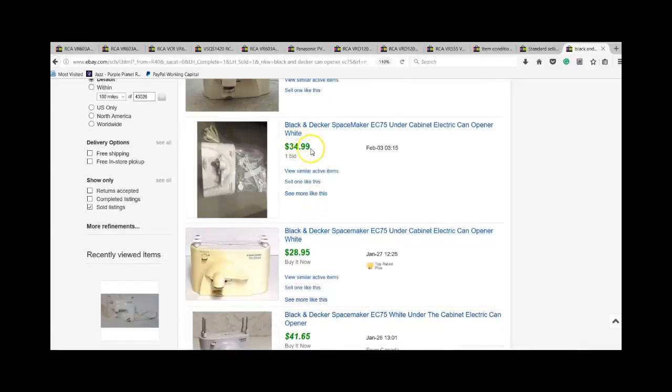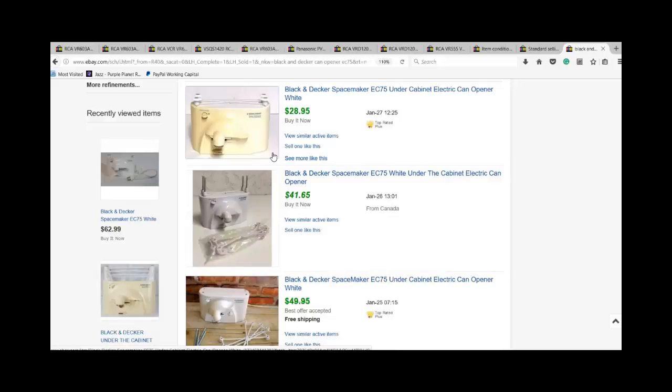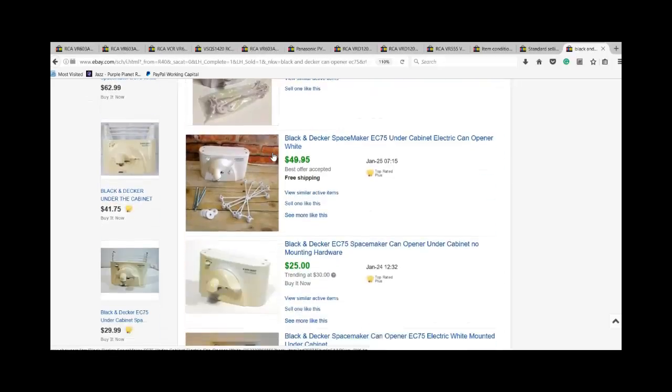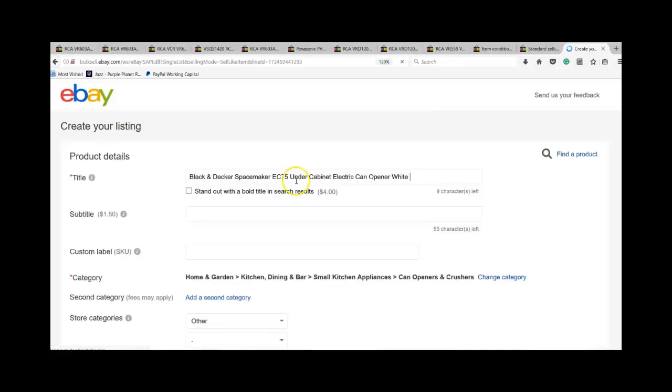Here's one that is $34.99. This one looks really close to the condition of mine and what it looks like. So I'm going to say that that's probably right about the right price. So this is a hyperlink that will take you to the listing. But what I'm going to do is just go ahead and click on sell one like this. And it will load a page.